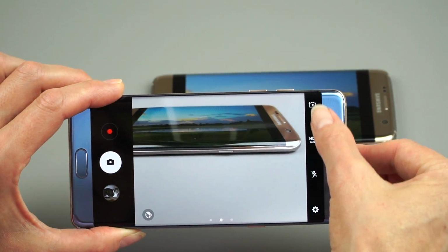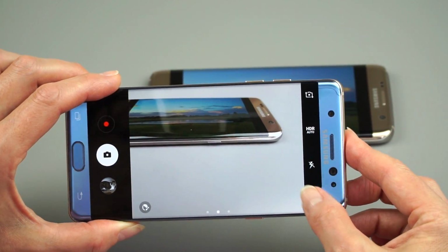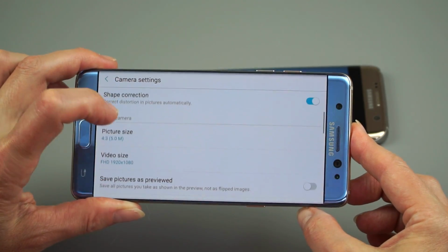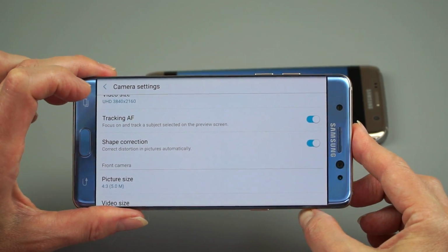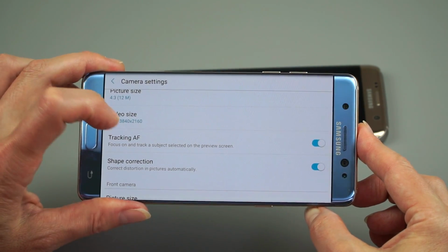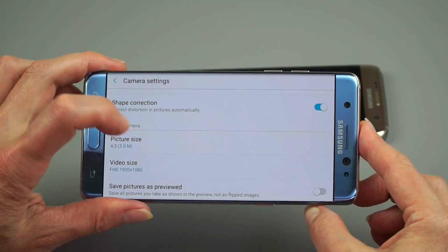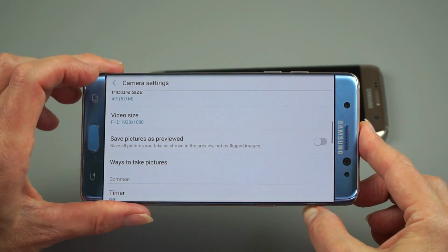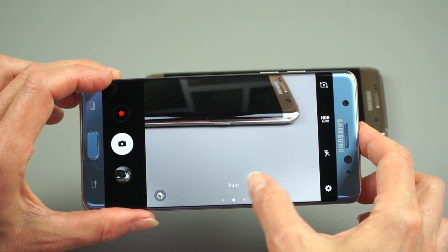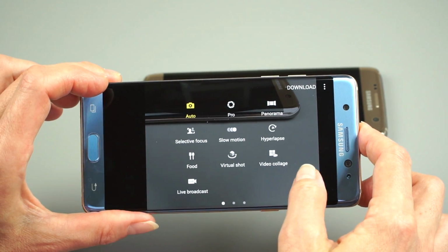You've got your HDR control right here, swapping front and back cameras on it, control for the flash, more settings. They simplified it a little bit here, so you can see less cluttered UI than Samsung used to have. So you can record video up to 4K. You've got tracking autofocus, shape correction. So, you know, these lenses do distort, so that's going to correct for that. You can control if for some reason you didn't want it to do that. It's easy to use if you want to swipe between auto and these modes. Boom, there it is.